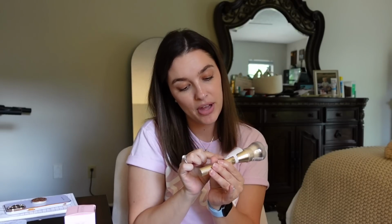And then the Sonia Kashuk brushes. I love. I have one, but I wanted one for foundation. So I got the flat top foundation brush. My favorite moisturizer. This is the La Roche-Posay Double Repair Face Moisturizer. Then some bobby pins. That is everything that I picked up at Target.